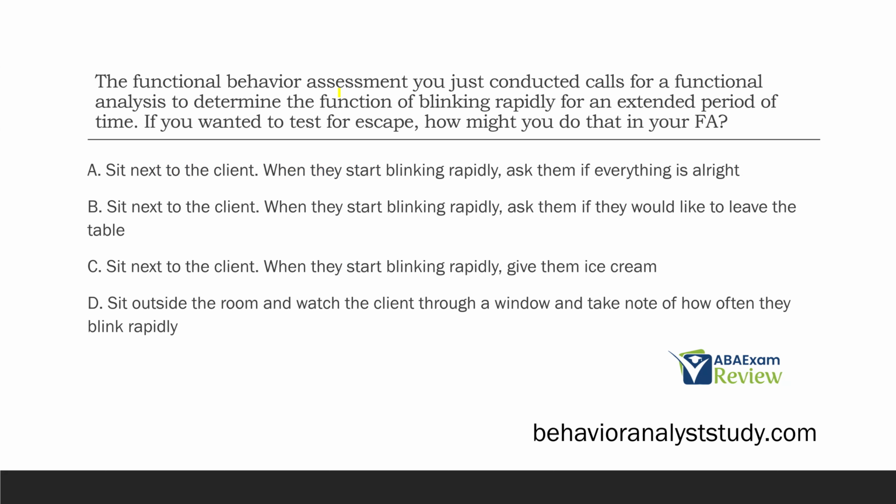The functional behavior assessment you just conducted calls for a functional analysis to determine the function of blinking rapidly for an extended period of time. If you wanted to test for escape, how might you do that in your FA or functional analysis? All right, so we want to test for escape in our functional analysis, meaning we have an escape condition, right? We have our different conditions in our FA.